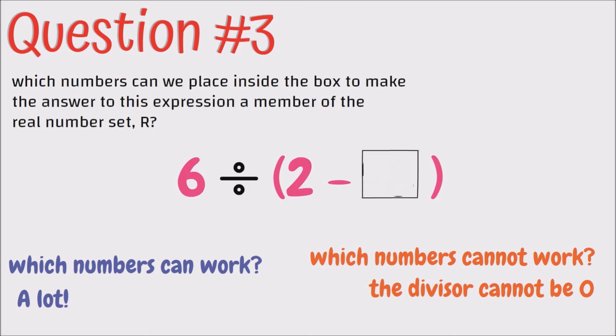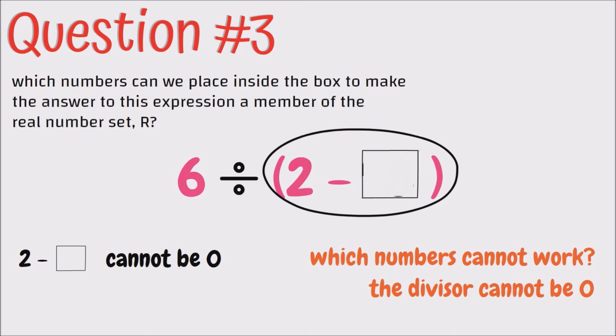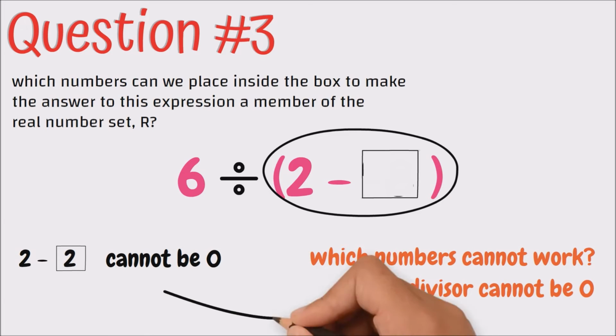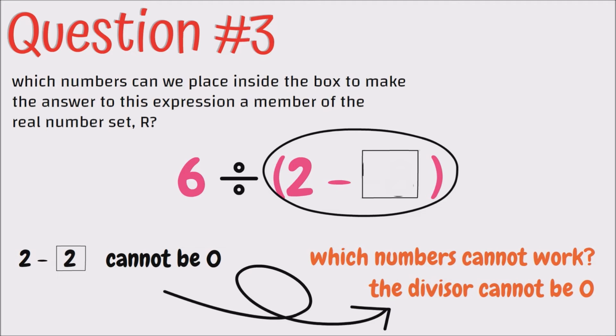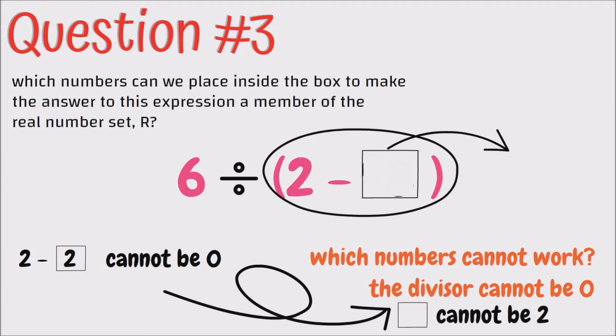And what is our divisor? Our divisor would be the number we are dividing by, which would be 2 minus box. So 2 minus box cannot be 0. In what case would 2 minus box be equal to 0? That would happen if 2 is inside the box, because 2 minus 2 would be equal to 0, and if we divide 6 by 0, the answer would be undefined. Therefore, any number can be placed inside the box except for the number 2. So the answer to the question would be any number will work except 2.